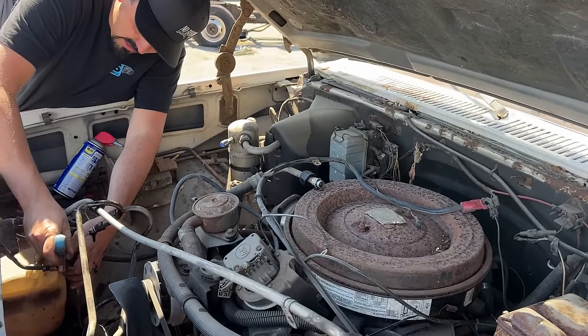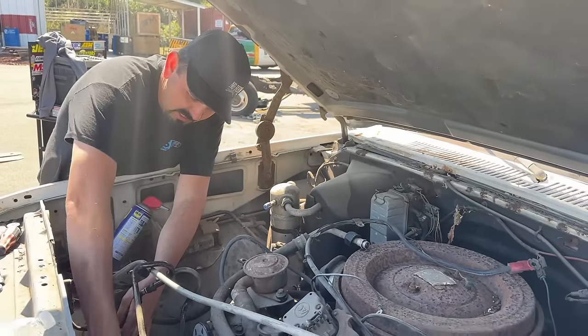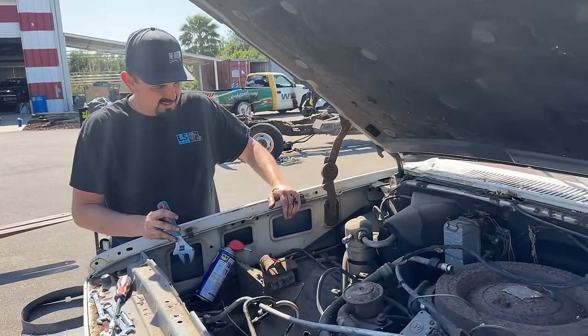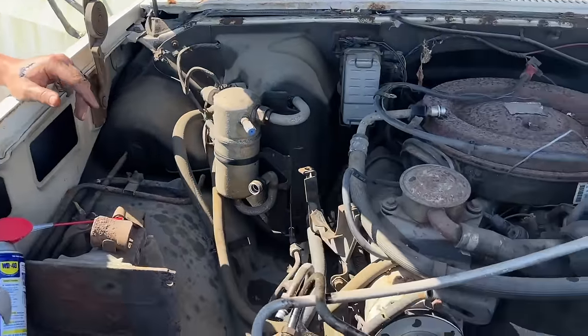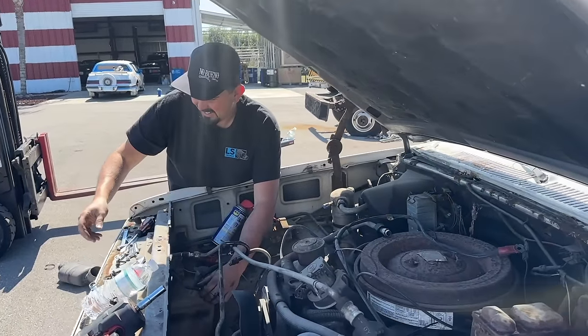The AC stuff's going to probably want to go with the cab, don't you think? Yeah, I'm unhooking it. I mean, we're definitely not hooking the AC back up. No. It's a Florida truck, brother. Roll the windows down. That's right. Enjoy it. Unless, you know, someone wants to hook us up with one of those aftermarket AC kits. You know what I'm saying?